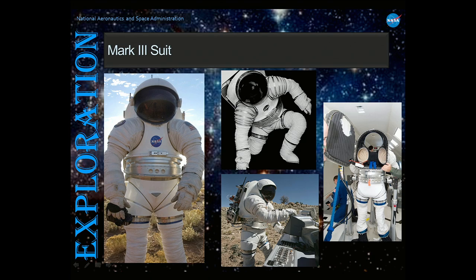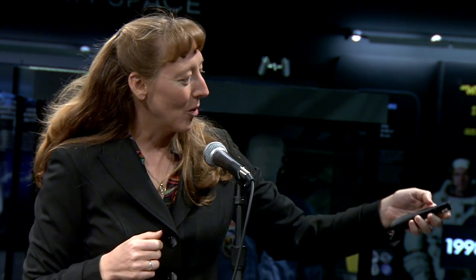I work with folks like geologists. Do you know what geologists like to do? They like to pick up rocks. And they don't want the easy to get rocks right here close to you. They want the hard to get rocks up the slope, over the hill, down the crevice. That's the cool rock. So we need to let them get to that rock, pick that rock up, and come back. We want them to be able to do things like that.